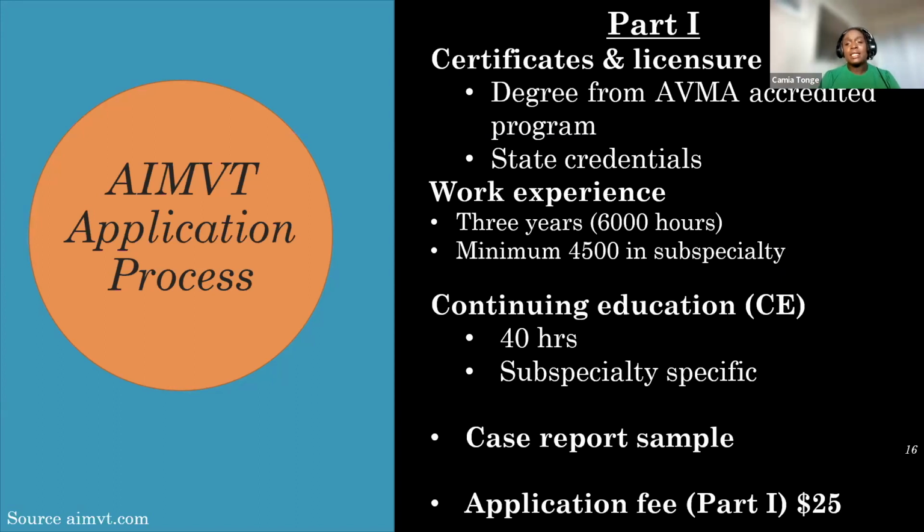In addition to that, and this is part of the pre-application process that I talked about, you need to qualify. In order to qualify, you have to have specific work experience while you are a credentialed technician. For AIMVT, you needed at least 3 years of experience with at least 6,000 hours of work. Overtime does not count. It's just regular full-time work shifts, with a minimum amount of hours within your subspecialty.